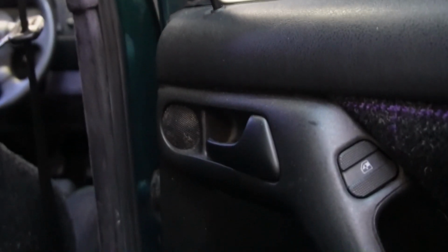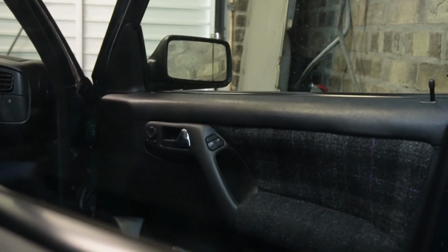So now you're fully caught up with the little work we did. We're going to carry on with the progress. I'm going to get all the chrome door handles in because it kind of looks stupid.